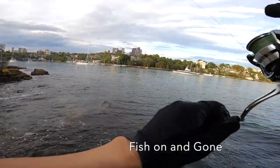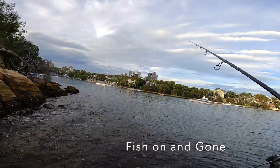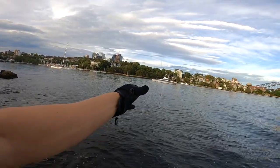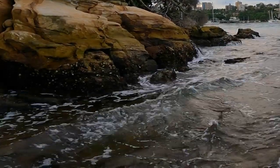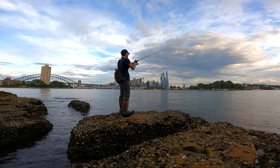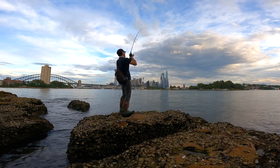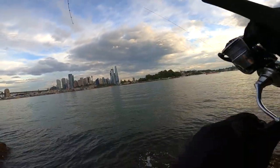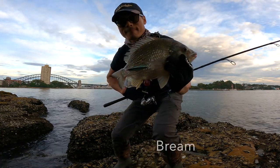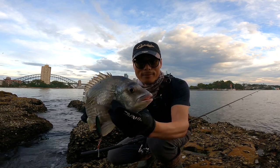Yes, fish on. Yes, it's a 30 gram metal. This one got a very big bream. Yeah, looks beautiful. Big one.